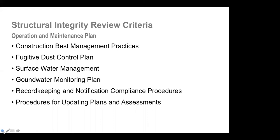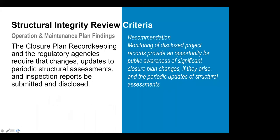Regarding the operation and maintenance plan, what I wanted to point out is that it includes a record keeping section, as well as information on procedures for updating plans and assessments. And this is important from the standpoint of the public being aware of changes that come up and aware of updates to periodic structural assessments and inspections that are performed and disclosed.